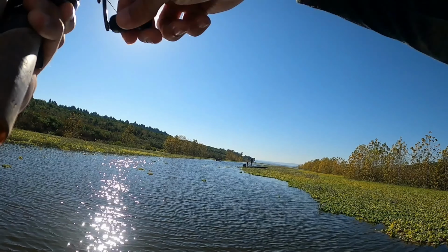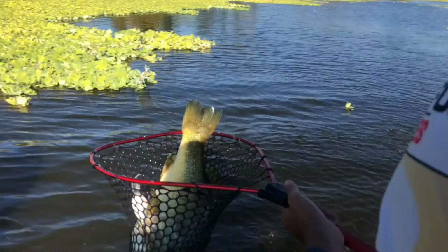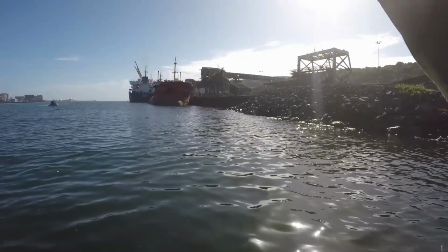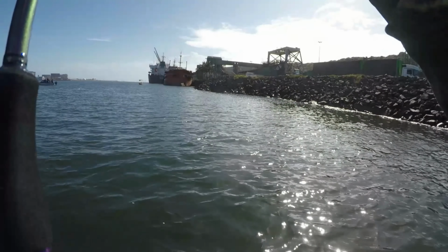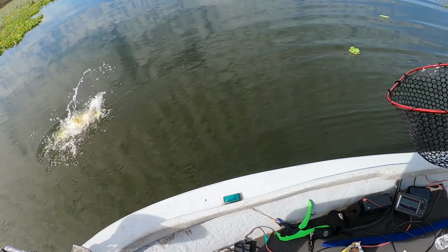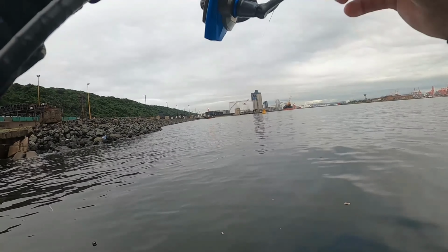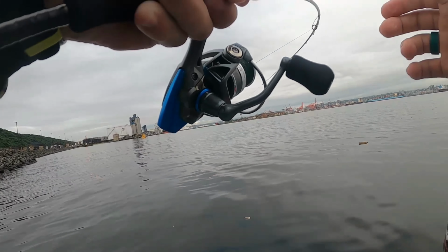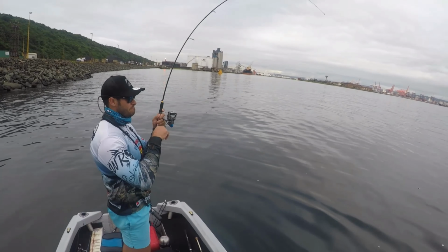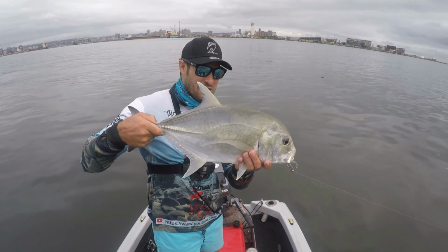On. Oh, shit. Oh, my wind! Yo. Ah, did it again! Here we go. Gorgeous fish, look at that.